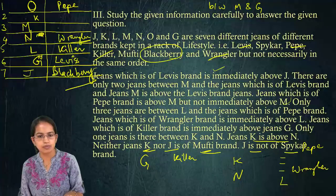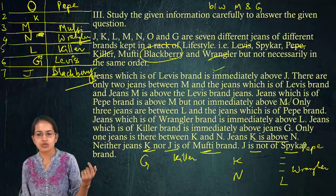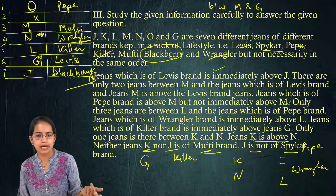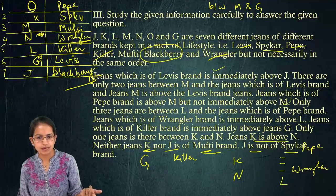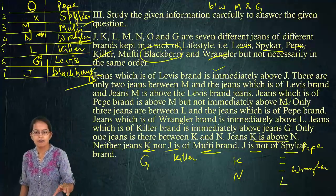Now I also know K is not of Mufti brand, so K cannot be Mufti. So what could be Mufti is M. So what would be K? The only thing that remains for K is Spykar. So I mark Spykar here. Okay, and that's how you solve it.